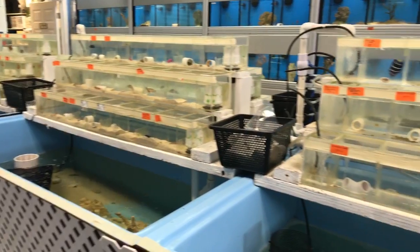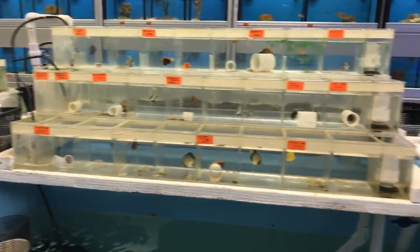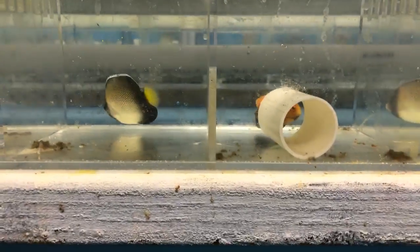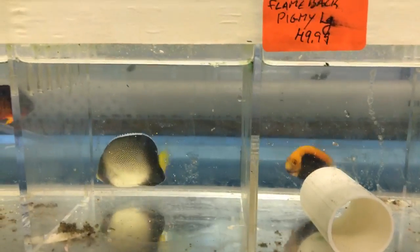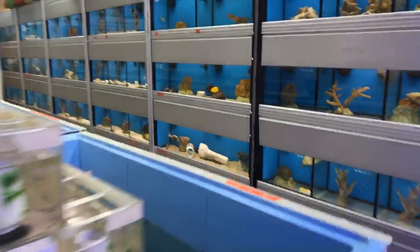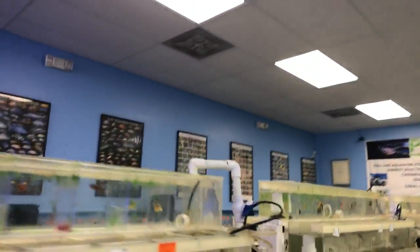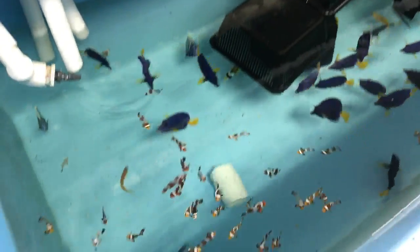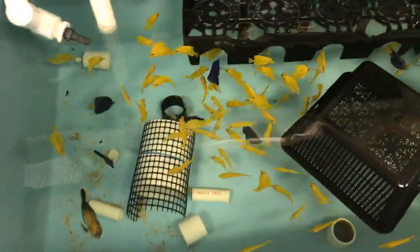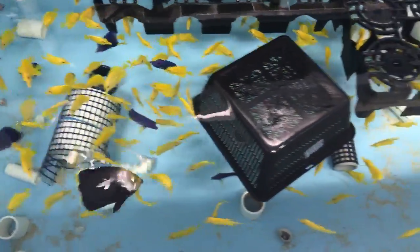They will fight with other angels of about the same shape and size. That's a pygmy flameback right there, from Africa. They will definitely fight with flame angels because they're the same shape and size. You can keep them with tangs, no problem. See those fish over there, they are purple tangs, and clownfish. So there's a big variety of fish that you can keep them with. Yellow tangs, no problem. Look at that, beautiful, right?